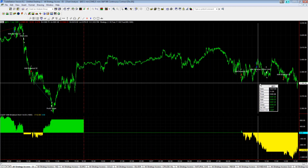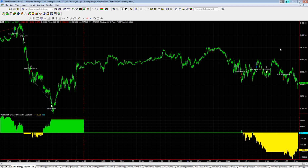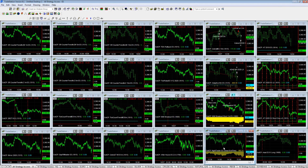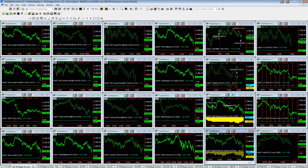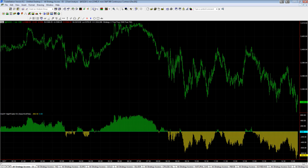Got short, reversed alongside, stopped out at that low point, then it rallied. Would not have hit the profit target anyway, and so it rolled over. Got short again, and now we're short at the end of the day to kind of balance out Night Trader. But this one's down minus 1,075. Night Trader is minus 862.50 on the trade.